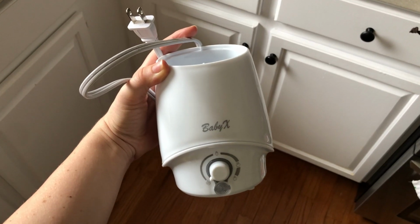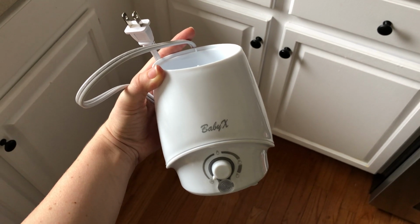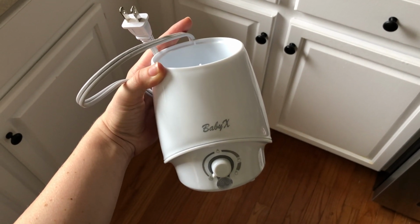Here's the bottle warmer that we have. Like I said, I seriously think this was under $15 on Amazon, and it works fine for us. I definitely think it's important and makes things a lot easier.